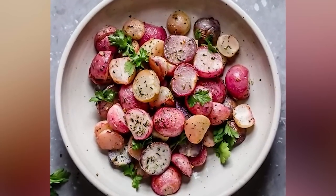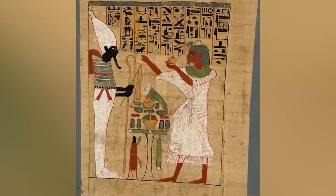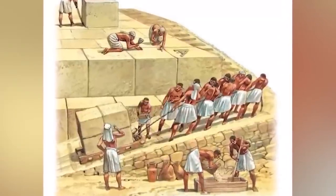Now, I don't know if the ancient Egyptians knew the chemicals these foods contained, or if they just put two and two together, but onions, garlic, and radishes contain allicin and raphanin, which are very helpful when it comes to preventing diseases in the super crowded working and living conditions the laborers existed in. That allicin really helps.